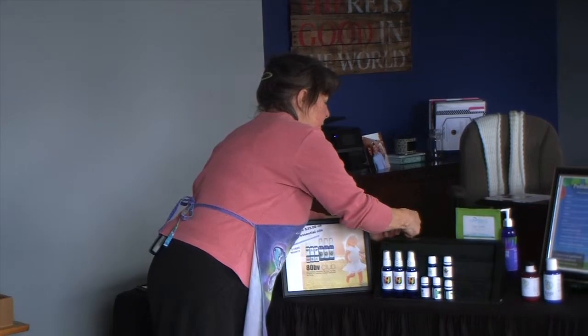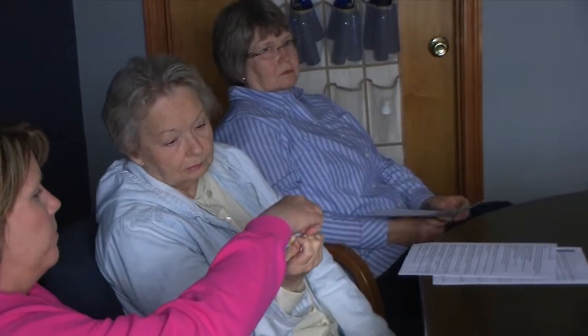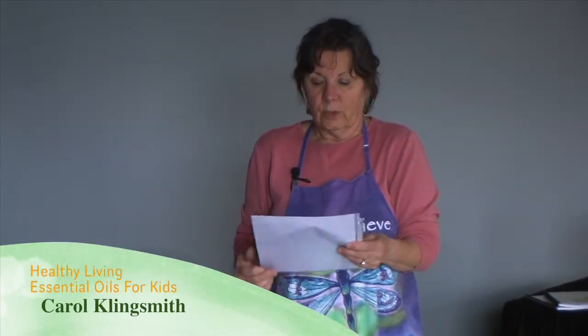This is the one that smells like candy. Sorry, you guys at home can't smell it, but it smells really good. It is one of the citrus oils. It's like mandarin oranges, which is what it is.